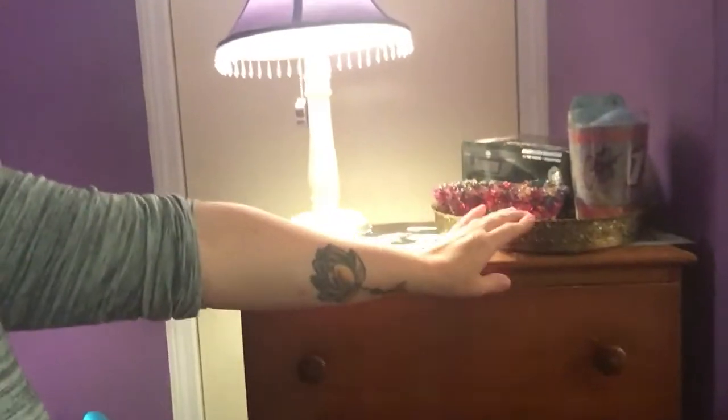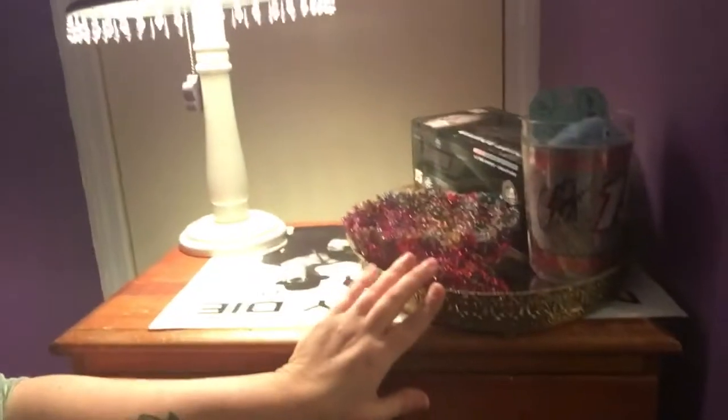So let's see if I can show you guys. I'm going to have to flip the phone so you guys can see everything. So hopefully it will work for you guys. This is the dresser that I've had for years and years since I was a baby. And this is kind of like a makeup tray.